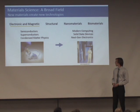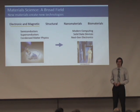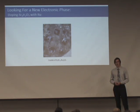These take place on a large scale. You can see that our crystals that we grow are about 1 millimeter square. This crystal here is about 2 meters long. What we find in the lab today can determine what the electronics industry can produce 20 years down the line. These are the crystals that I'm working with.